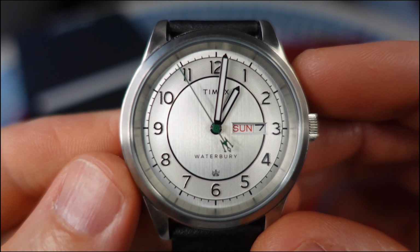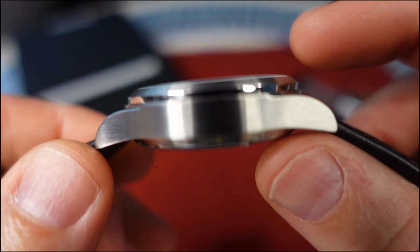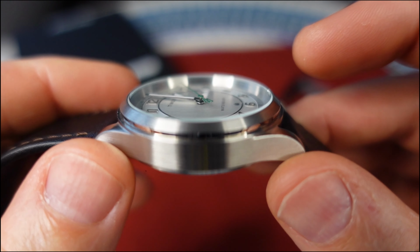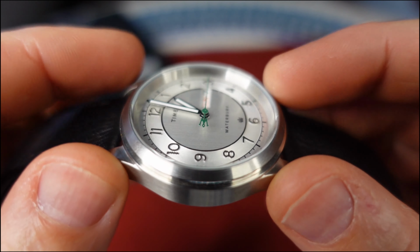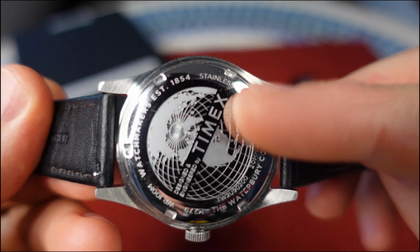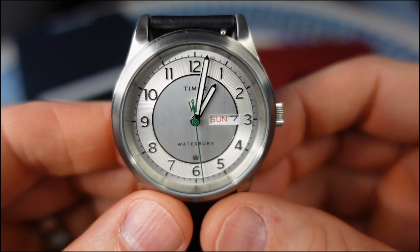We have a case diameter of 39 millimeters, a lug to lug of around 46.5 millimeters, case thickness of 11.5, 20 millimeter lug width here. Stainless steel case with a combination of brushed and polished edges here. You do have this smooth bezel here that makes it look really, really nice. Screw down case back, polished here, with the etching of the world and Timex. This is a 100 meter water resistance watch, which is a very nice touch.